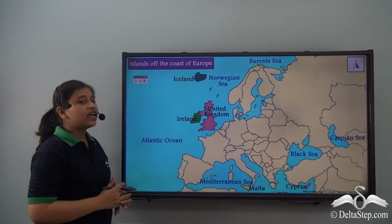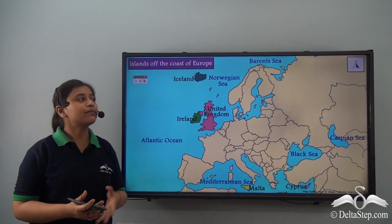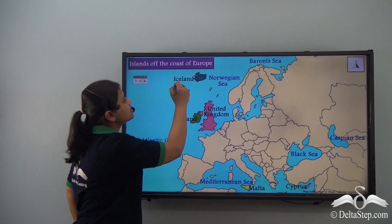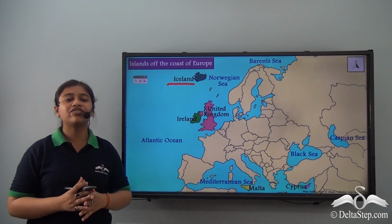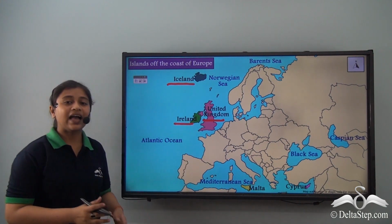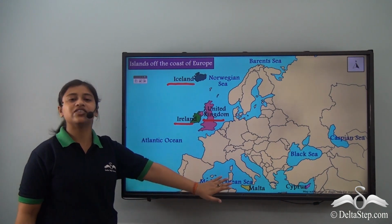So there are a lot of islands off the coast of the continent of Europe. However, some important ones are right here. So we have Iceland right at the top, which has a very low population. Right below Iceland, we have the two largest islands of Europe, and that is the United Kingdom and Ireland. And we finally have Malta and Cyprus right at the southern part of the continent in the Mediterranean region.